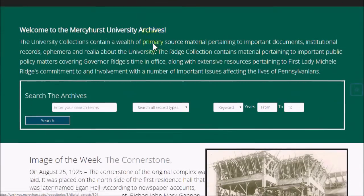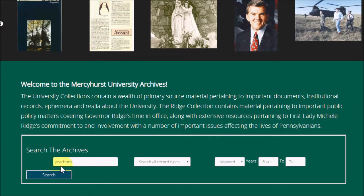Back near the top, there's a search box for the archives. You can specify whether you want digital items or physical items or both. You can choose to do a particular kind of search if you want, and you can search by a particular date. Let's try searching for the yearbooks.